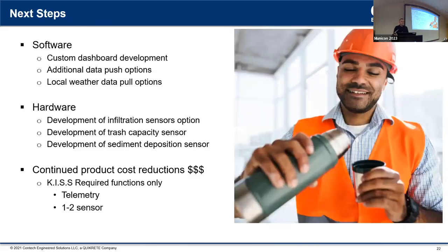So next steps: this is a work in progress. We've got a couple of prototypes out there. We're looking at different dashboards, different data push options to push it to other third-party software, and pulling in local weather data so that we don't have to collect rainfall data, which is one last thing we're responsible for. You can just pull in the local rainfall data and pair that up with your drain down times. For hardware, we're looking at infiltration sensors, trash capacity sensors, and sediment deposition for other products like HDS and trash separation units.